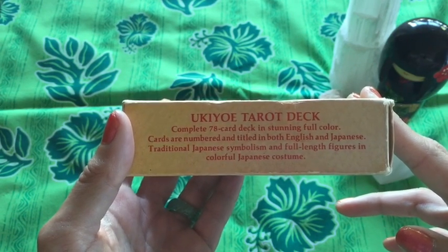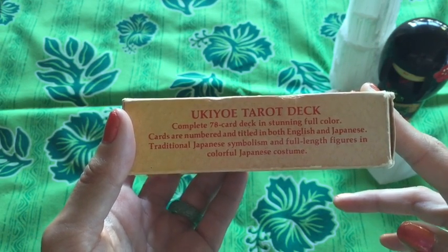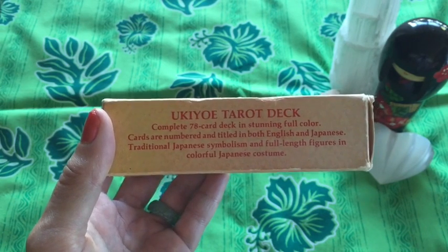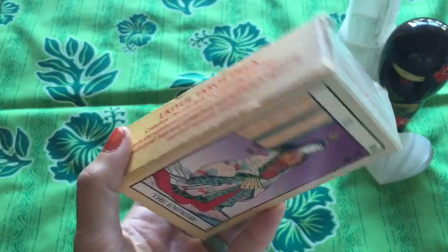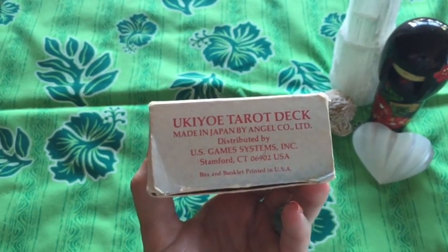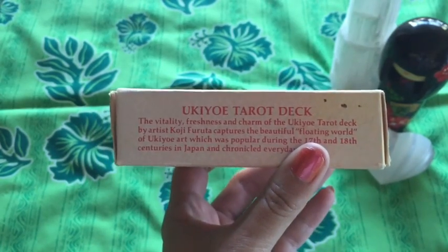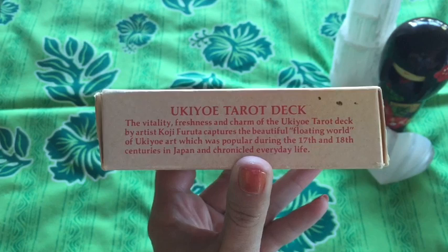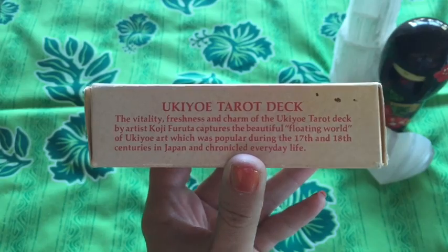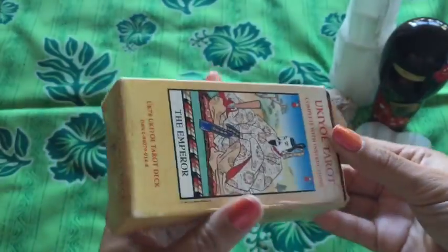So the cards are numbered and titled in both English and Japanese, with traditional Japanese symbols and full-length figures in colorful Japanese costume. I will say that I have the Google Translate app, and so I have tried to translate all of the Japanese symbols because I know that stuff doesn't always translate well. Sometimes things get lost in translation, like idioms and things like that. So I always like to do my own research and not just go off of what is written as a translation. Okay, so let's go ahead and look at this beautiful deck.